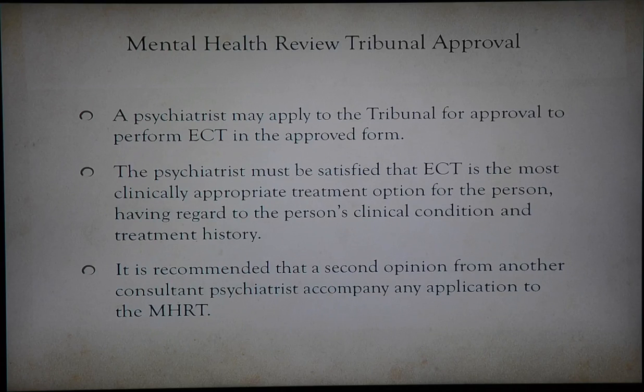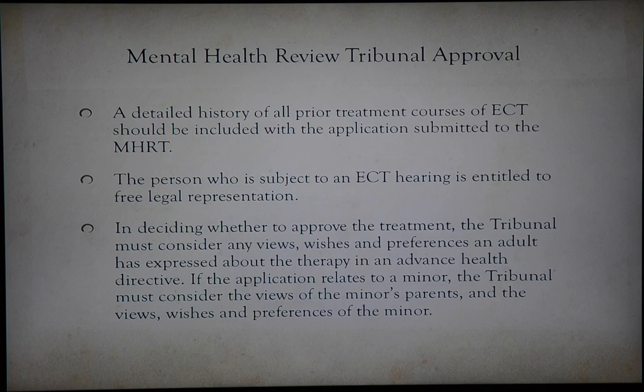A psychiatrist may apply to the tribunal to perform ECT in the approved form. The psychiatrist must be satisfied that ECT is the most clinically appropriate treatment option for the person, having regard to the person's clinical condition and treatment history. It is recommended that a second opinion from another consultant psychiatrist accompany the application to the MHRT. A detailed history of prior courses of ECT should be included with the application submitted to the MHRT. A person who is subject to an MHRT hearing is entitled to free legal representation.